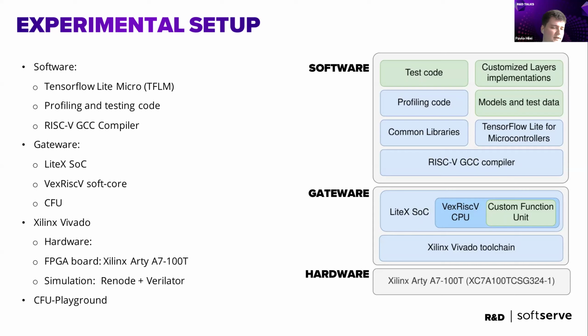So a Xilinx A700T board was used for experiments. Synthesis of the design is conducted in the Xilinx Vivado toolchain. So even though FPGA allows quite quick experiments with designs, it still requires quite some time to synthesize a solution.